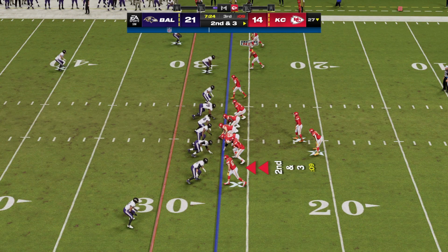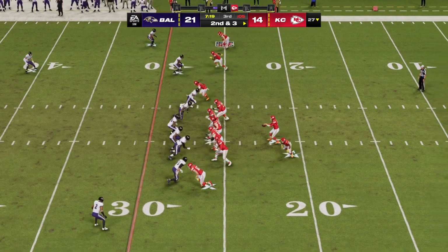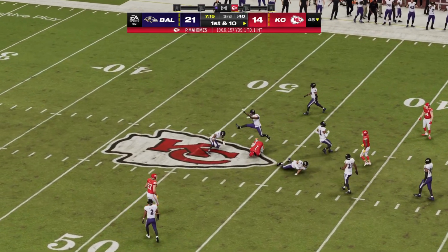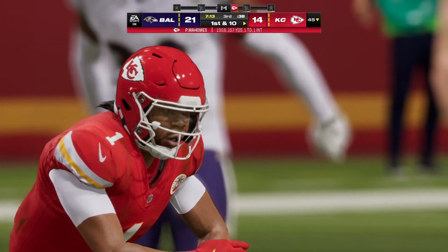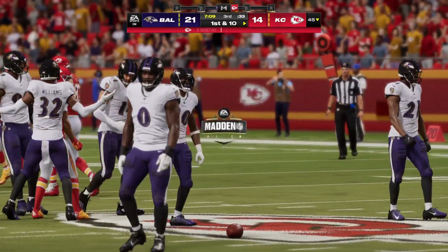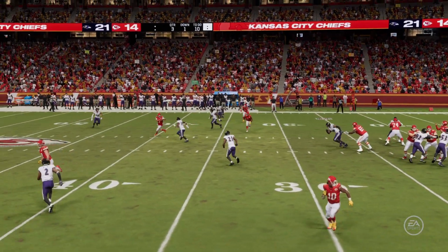Operating from the 27 now. Here's 2nd and 3. Looking to throw is Mahomes. And he's got it. Got his man on the end route. Complete. And brought down, but not before reaching the 45-yard line. Nice play for Kansas City, picking up the first 18 yards that time.